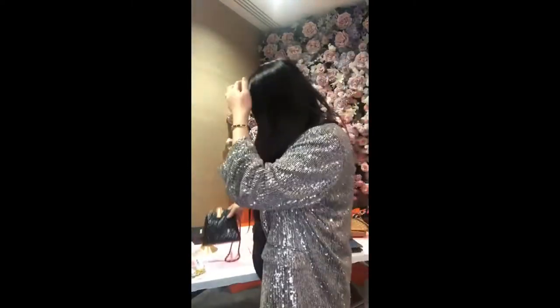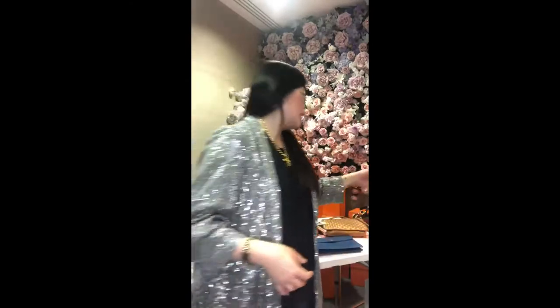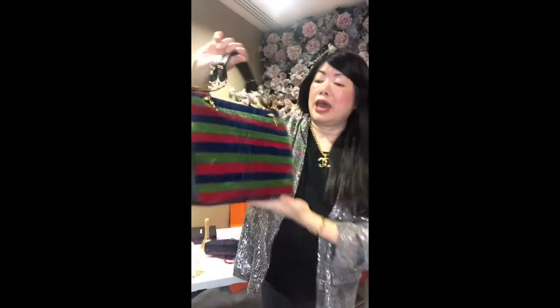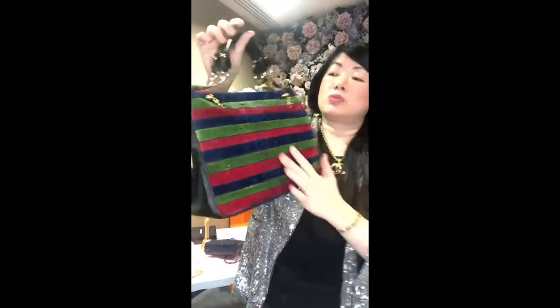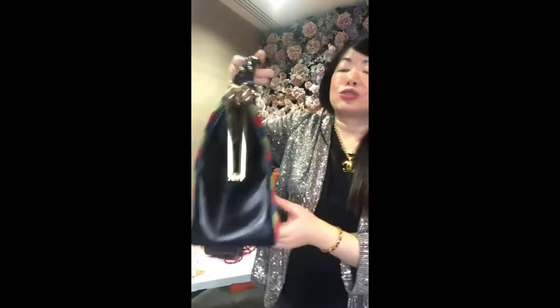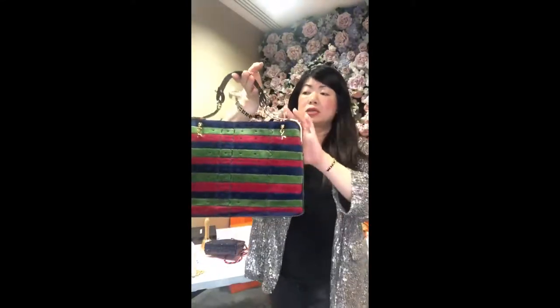Now, one of the things that Roberta Di Camerino actually pioneered when it came to handbag design was the use of velvet. What we call burnout in the textile industry is this trompe l'oeil effect, which is almost like a 3D effect. And this is a really fun sort of doctor style bag. This is, I would say, 60s, 50s, vintage. Look at the little R detail for her design.